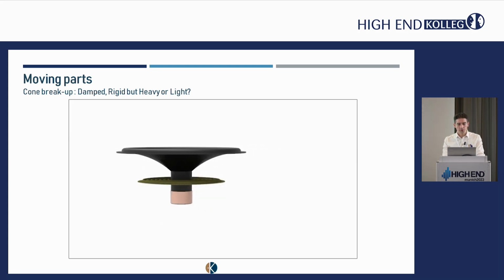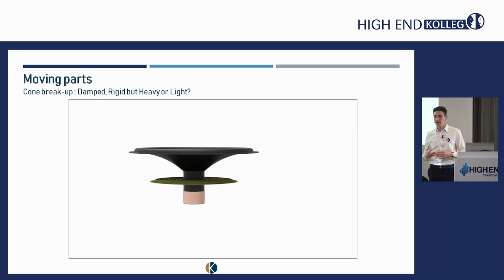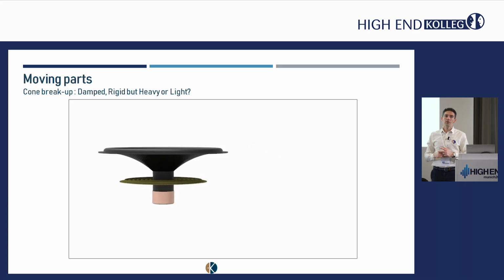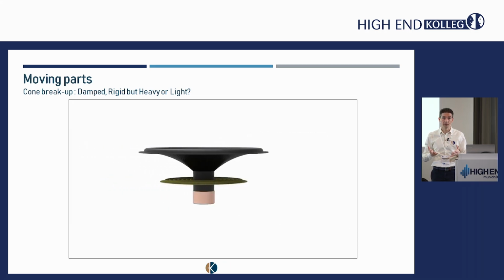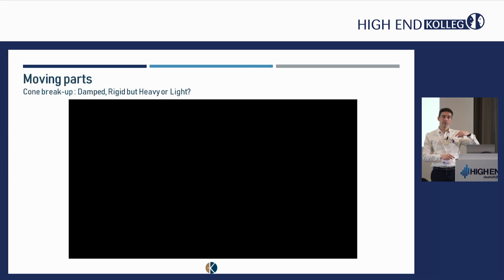The last one is the cone breakup. As I said, we can easily find on the market some rigid and light cones. But it's not so easy to find light, rigid, and damped to avoid the cone breakup at the end of the band. Now, consider the moving mass as a sub-assembly, and you have a budget for the mass of this sub-assembly. If you already put 50% of the weight into the voice coil because you want to enlarge the BL curve, you don't have any more budget to add damping to your cone and avoid the cone breakup.